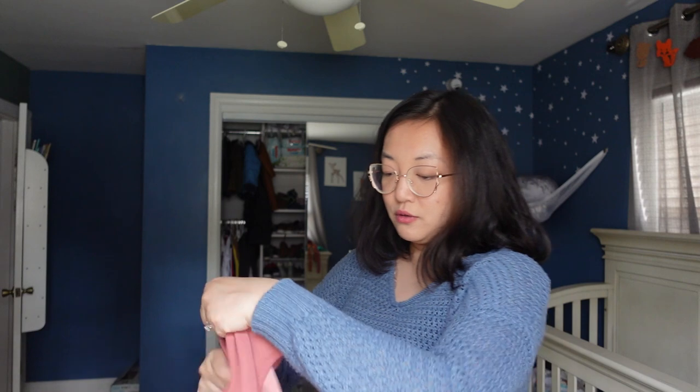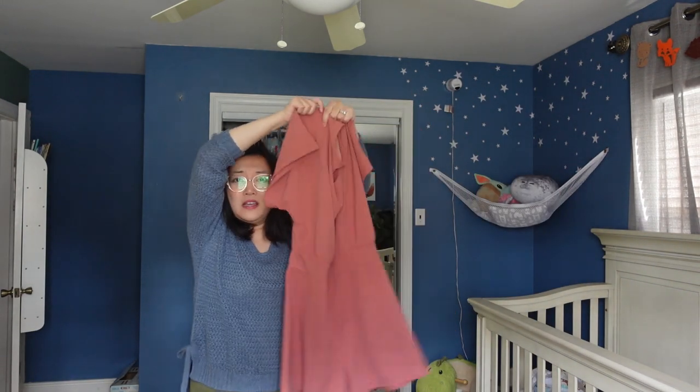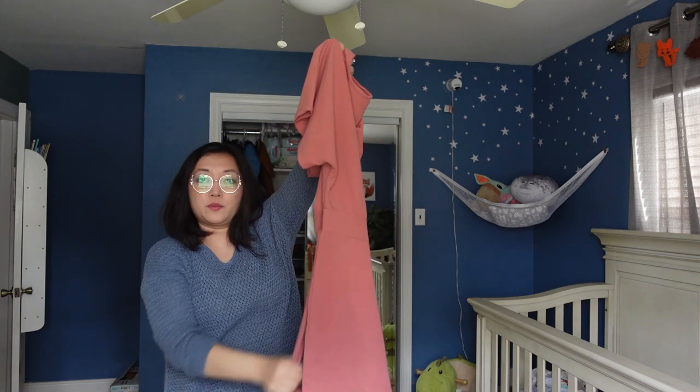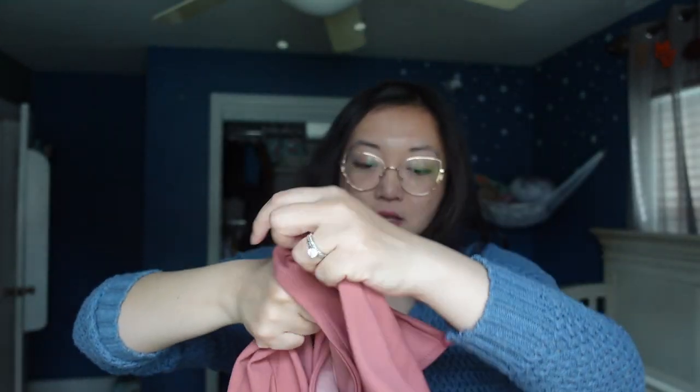Next is a jumpsuit or a romper. I like this color. This one I probably have to try on to really show you, but it's a pretty standard romper with a waist tie. I love this color, and it's a good material that's not see-through, so always important. It has a button in the back to close up. I will be trying this on in a little bit as well.